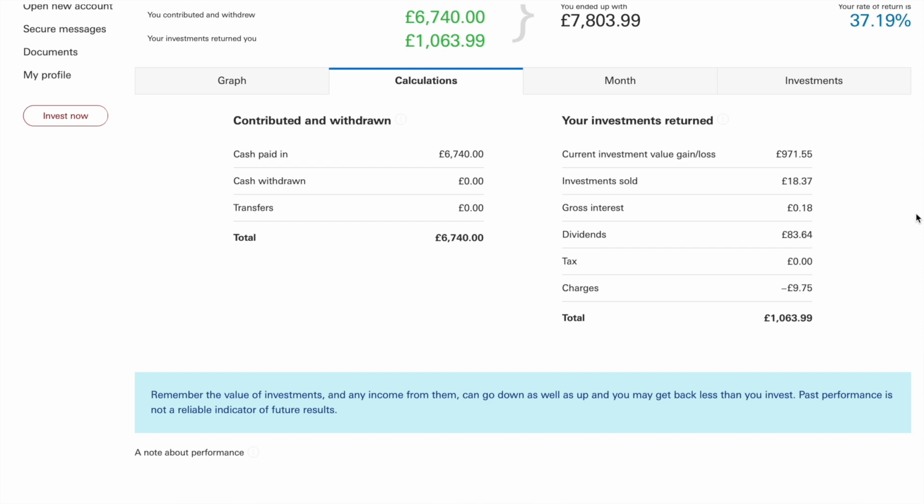The dividend income that I've had throughout that 2 years is £83.64, and that is far and away above any interest that I could have expected to accrue through investing a similar amount into a savings account. So regardless of capital gains, the dividend income alone is far surpassing anything I could expect from a conventional method of saving. Equally, the charges that I've paid are just under £10 at £9.75.